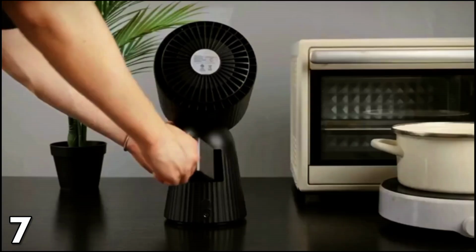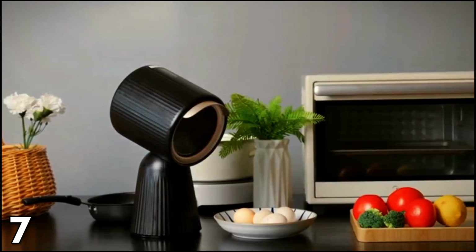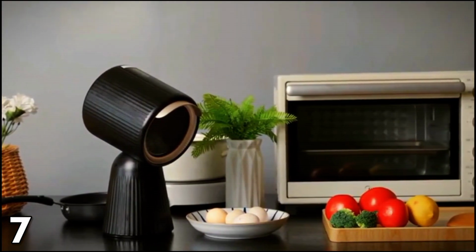Cons: may not be as powerful as a full-sized range hood for larger cooking setups. The noise level, while relatively low, could still be noticeable in quiet spaces.